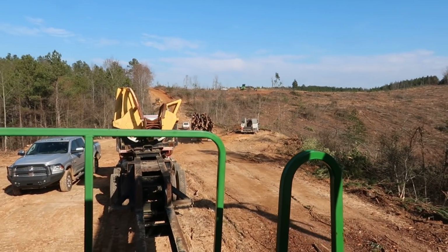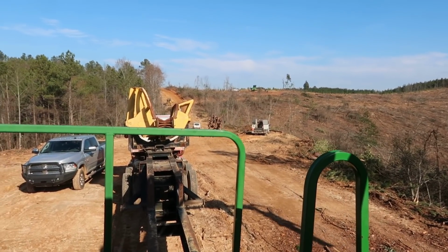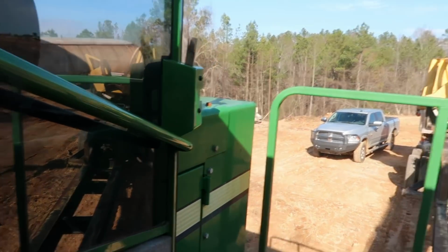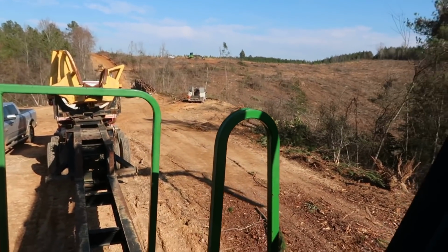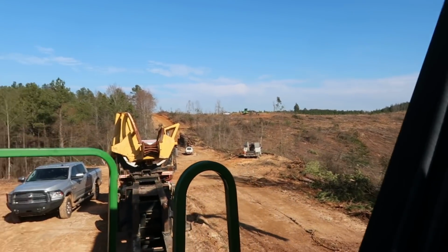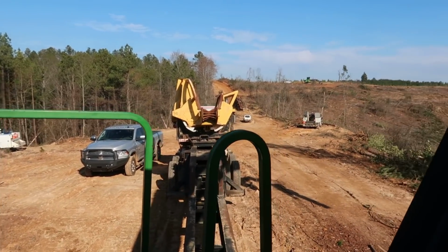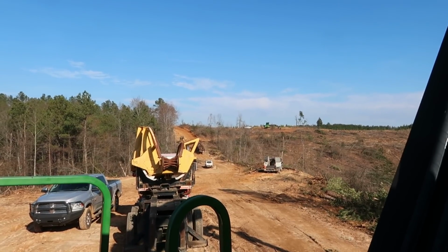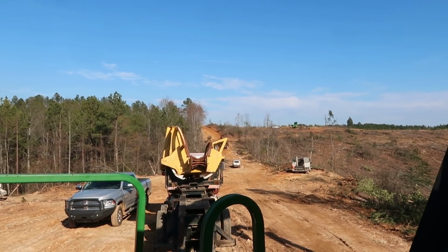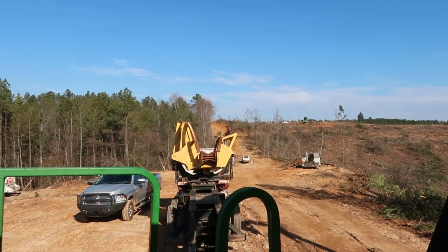There's been multiple people comment about how loud this machine is compared to my other one, and it's a lot louder. They just left the motor there, Frank. The reason being is, if I remember right, I think back in 2015 when we started thinning some of our property that we have, we had something going with a fan on it here, and it was going to cost so much.